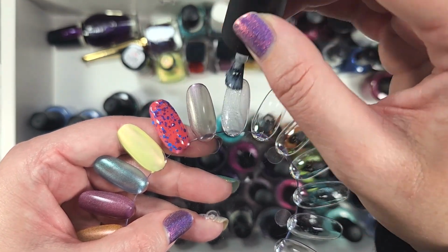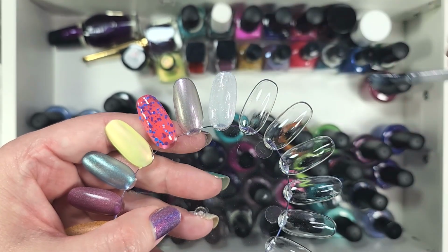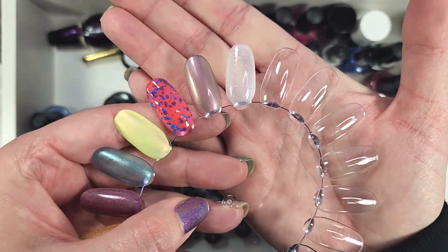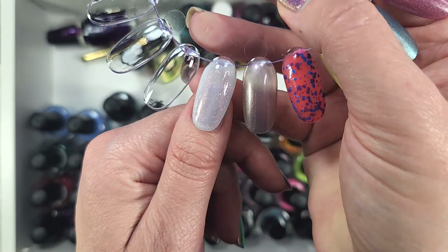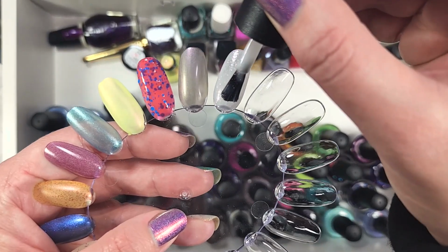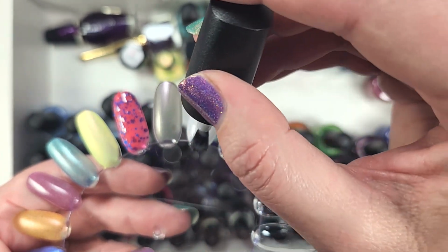I am not sure if it's meant to be on its own. Yeah, actually, I think this one might be meant to wear on its own because it is pretty opaque, or at least sort of milky opaque in that first coat. So I think if I were to put this over another color, I would be blocking out far too much of the color underneath for this to be a topper. So let's see how buildable it is with a second coat.